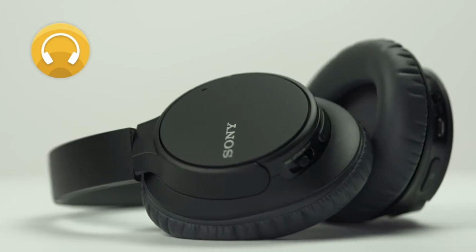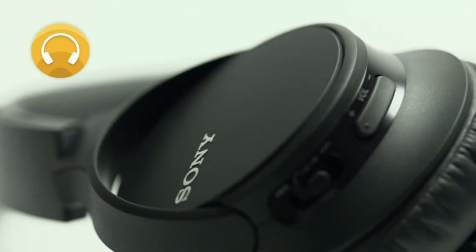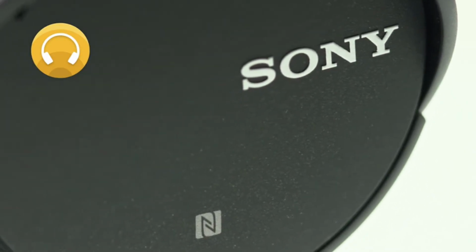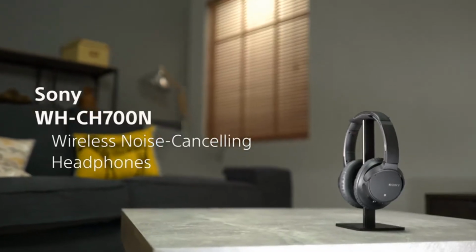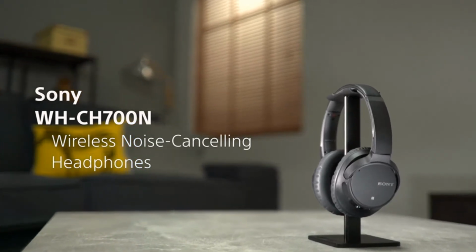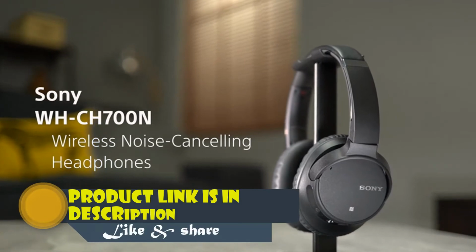Thanks to built-in virtual phones technology, you can even simulate a variety of different listening environments, including outdoor stage, club, concert hall, and arena. Relax and enjoy the freedom of wireless listening and digital noise cancellation with Sony's new WH-CH700N headphones.